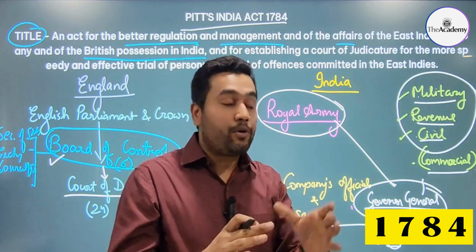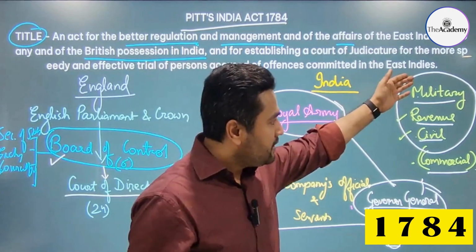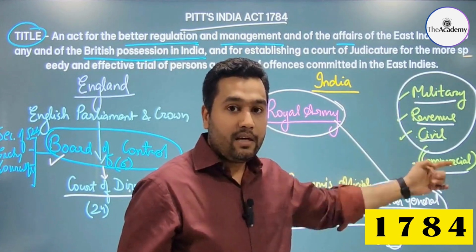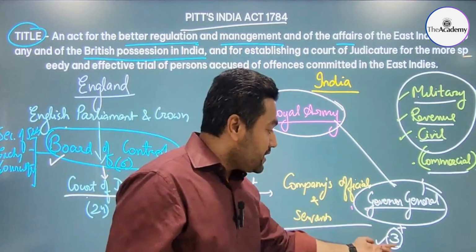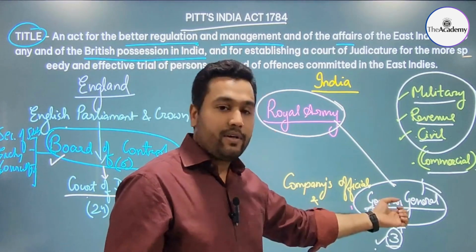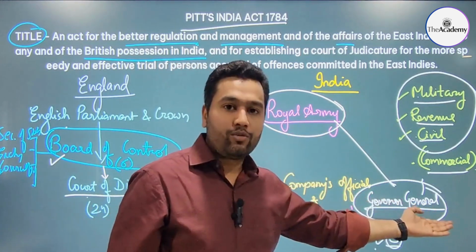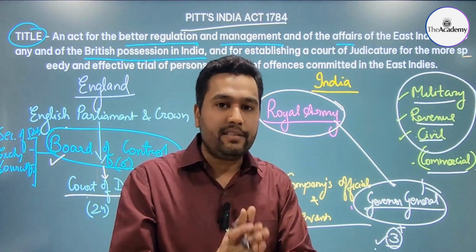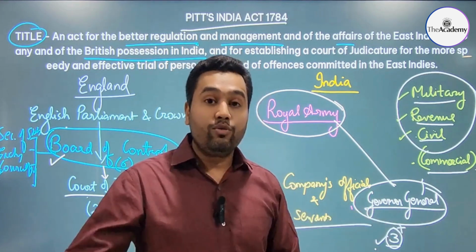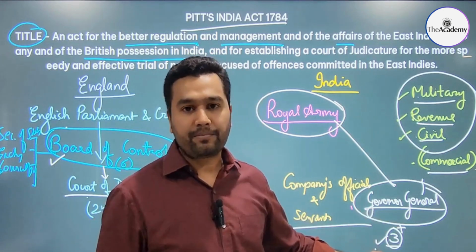So in the 1784 Pitt's India Act, not only were the functions divided between the military, revenue, civil and commercial, creating 2 masters for the Governor General, that is the Board of Control and the Court of Directors. The members in council were reduced to 3, thereby further strengthening the Governor General's control. The army was brought under the control of the Governor General, and there was a further Amendment Act introduced in 1786, which allowed the Governor General to also overrule the councillors in extraordinary circumstances.